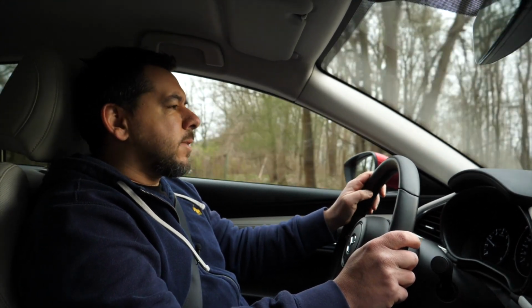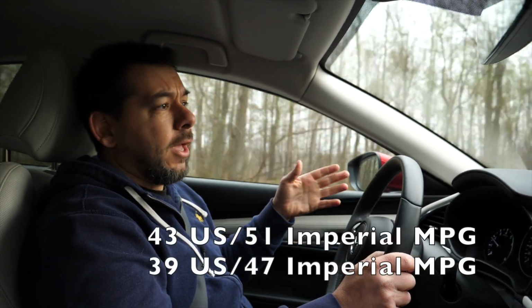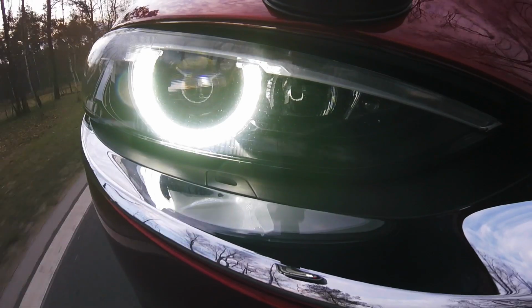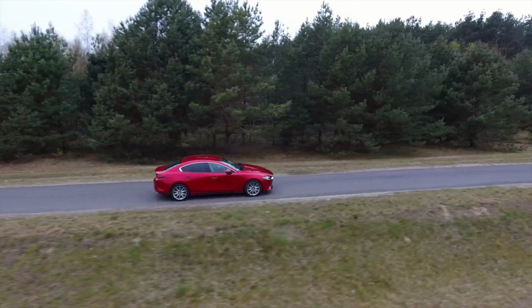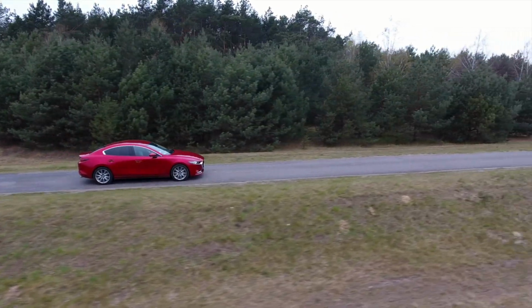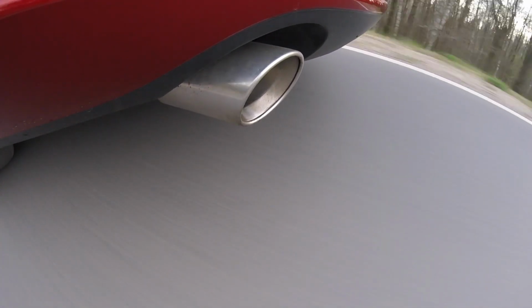So what's it like in real life? In combined cycle, Mazda Sedan Skyactiv-X with a manual gearbox should use about 5.5 liters per 100 kilometers combined. This was my best result. Extra urban combined, I'm getting about 6, which is within reason. At the time of recording this, I have not yet driven the 150 horsepower Skyactiv-G, but compared to the 122 horsepower version, the Skyactiv-X has noticeably more oomph, around 2,000 to 4,000 RPM. Below 2000 RPM threshold, you can clearly tell it's a naturally aspirated engine.